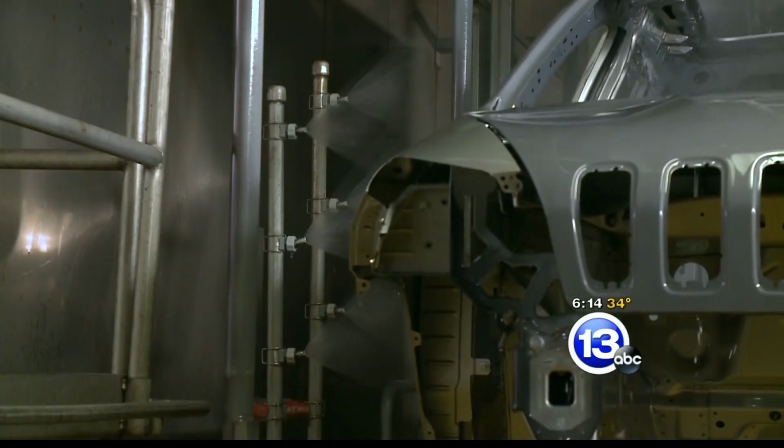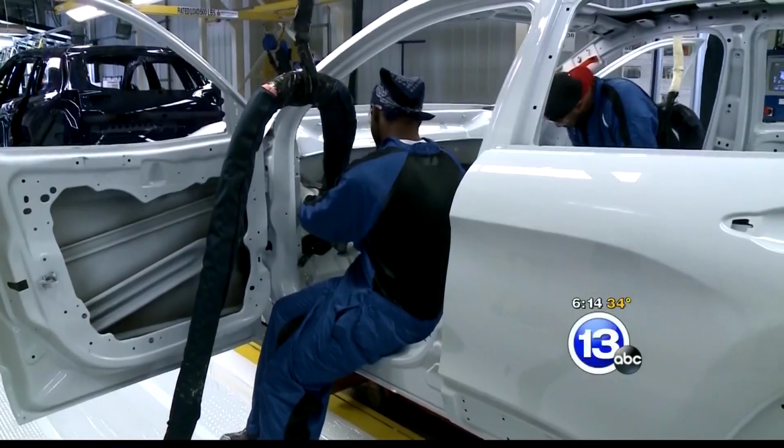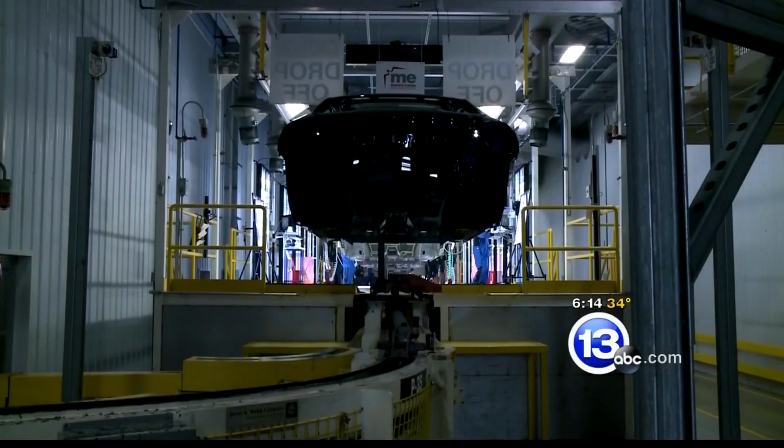And through all the cleaning, painting, and baking, workers have a fierce loyalty to the Cherokee and Jeep. We look at these vehicles as if they're our own. You know, we really take that kind of pride in them. I'm the biggest cheerleader of all of our products, you know, and I don't even let other products park in my driveway.